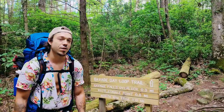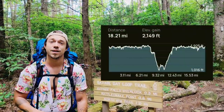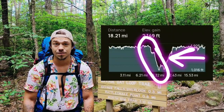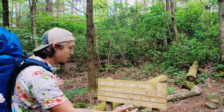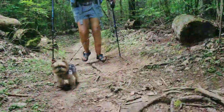And we had a change of plans. We're looking at the elevation map. Drop it right here. And the elevation on the south rim to the north rim looks hella hard. So we're gonna do the north rim and then come back doing the south rim. So we're at the spur. Are you okay, bud? You just did like a belly flop on the dirt.